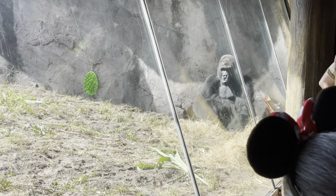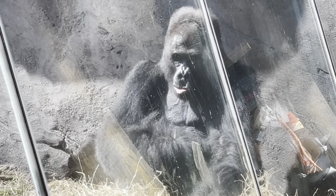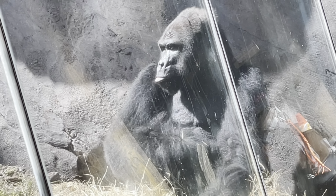Not sure of the name of this gorilla, but I know he is the main dominant of the group. And you can tell just by looking at him, he is the king.